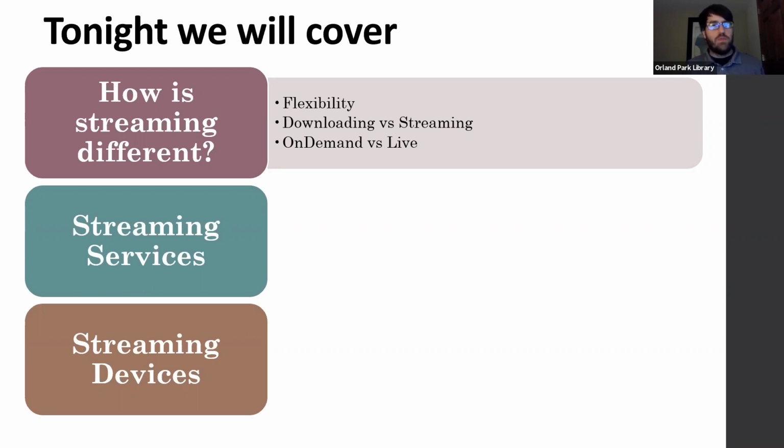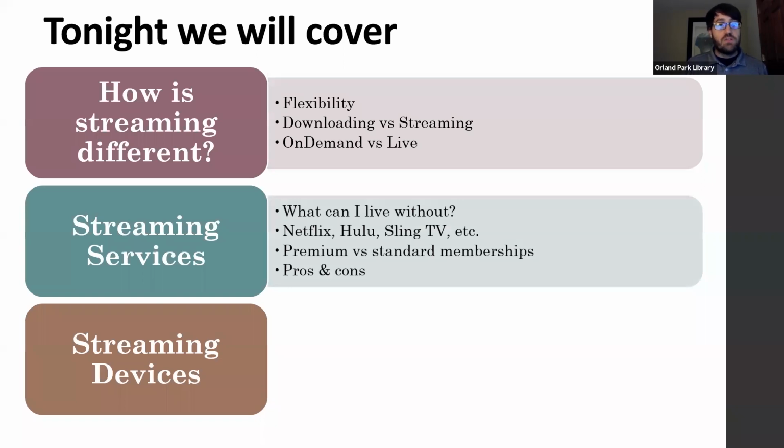So we want to talk about what does that mean? Because you're used to, in most cases, a live TV option. You turn it on, turn on your cable box, turn on your TV, and you have live television right there that's already going. That's very different from an on-demand setup. Streaming services, the big question that you have to walk away from this presentation considering is, what can I live without? And we're going to talk about more of that a little bit later.